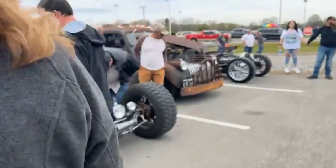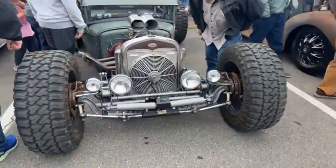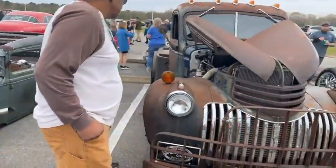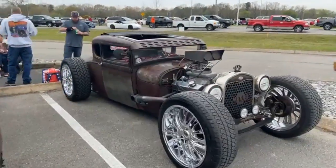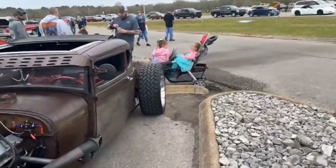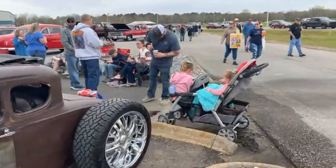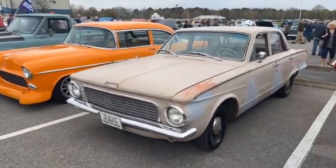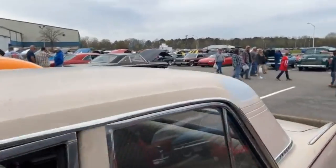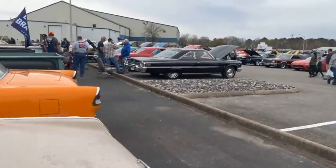But I wanted to be able to show you guys what this event is all about. It's totally free to the public. It's always been free. And we've always had $10 event t-shirts. That's the cheapest t-shirt you can find anywhere. This is not about making money for us. This is about community outreach. This is about having a good time and putting on a cool, exciting event that kind of kicks off the car show season every year.